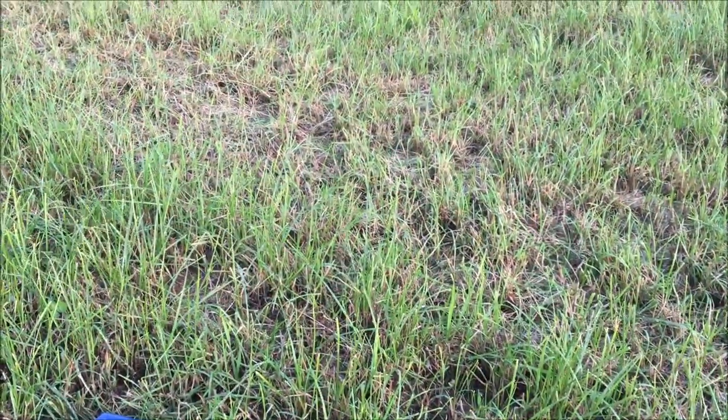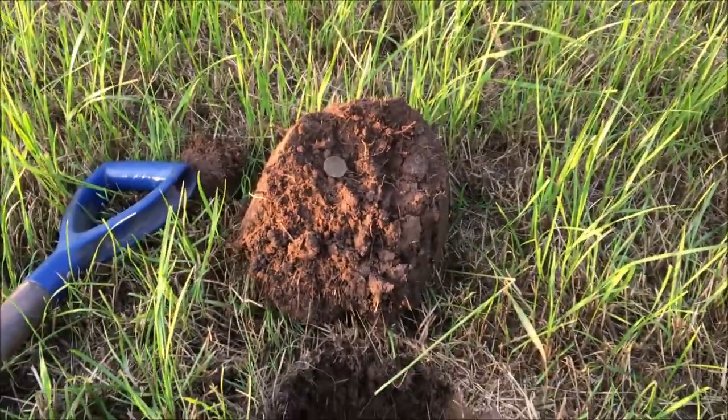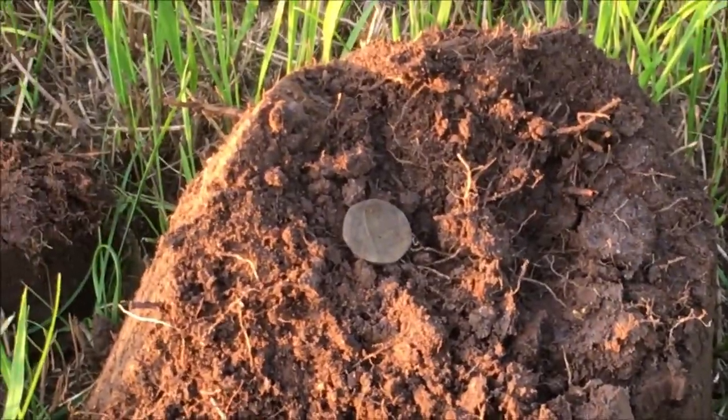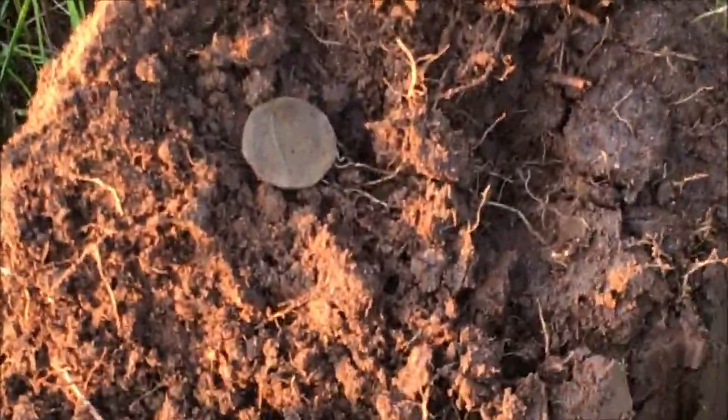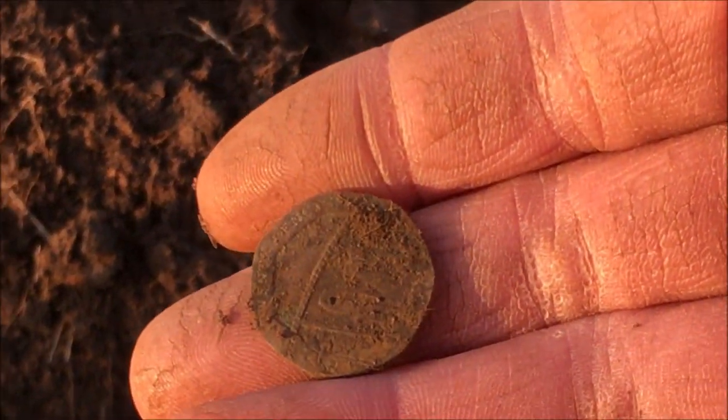Let's crack it on. Right guys, I've got a coin. I thought this was so old. Can you tell what it is yet? It's come out green. It is a 20p. It's a 20 pence coin.